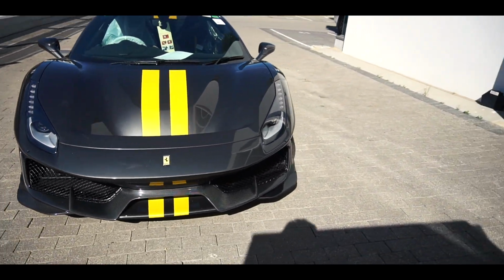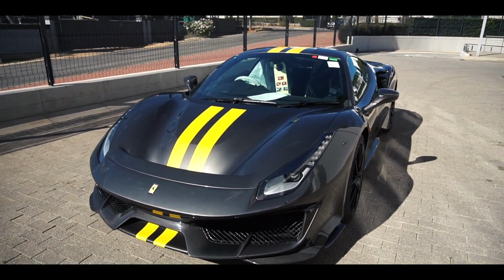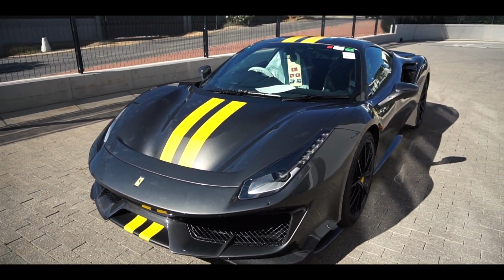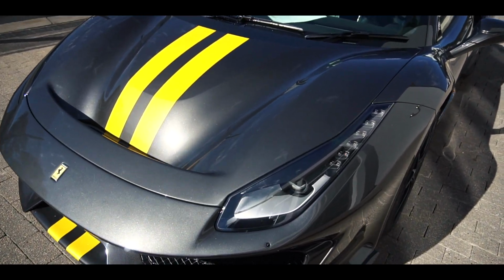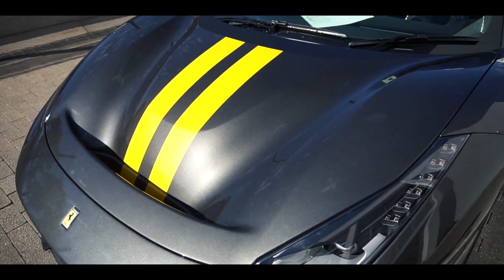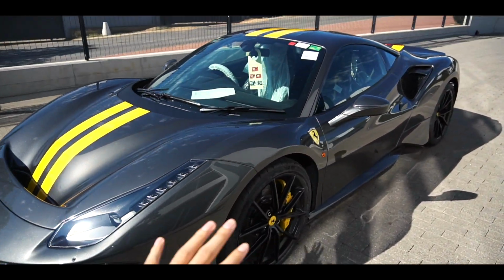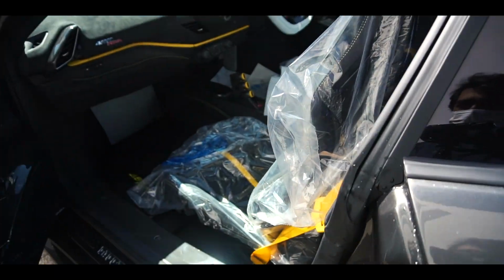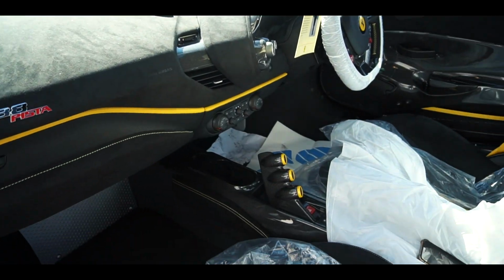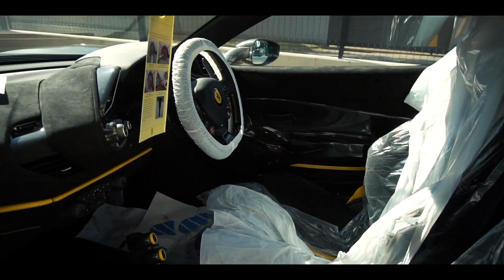So what are we looking at here? We are looking at a 488 Pista. A very special one to a very close friend and customer of ours. This car is so unique because it is Canna di Fucile with the giallo triplo strato stripes, and it's complemented with yellow everywhere. In terms of the interior, it's got yellow belts, yellow details. Actually, it is open. Yellow through the dashboard, the buttons, the counter. Incredible. Such a beautiful spec.